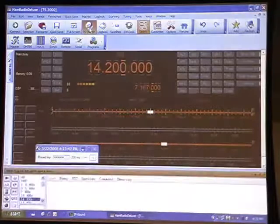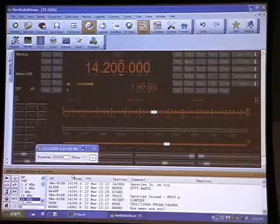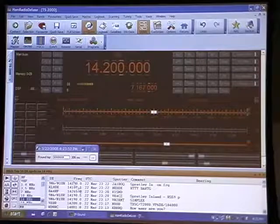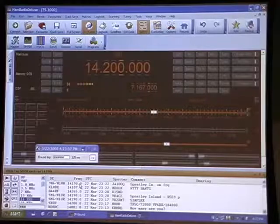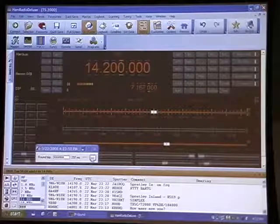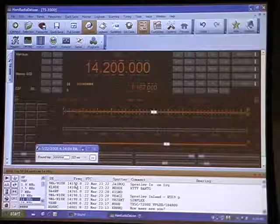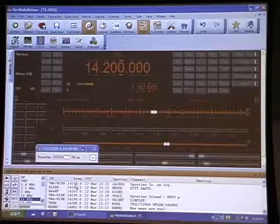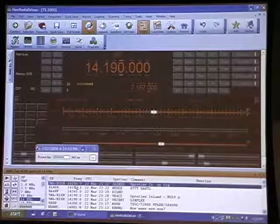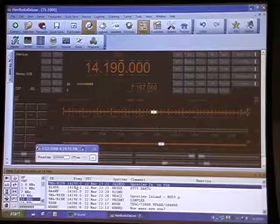DX cluster and see what they can tell us, what's on the band. Right there you can see them real quick. You can see all the spots. And something that I like is that look at the frequency we're operating right now. It's 14,200. And look at the first DX cluster, the frequency is 14,190. And if I press that with one click, it'll take it to that frequency right away, which it did. So it's pretty fast.